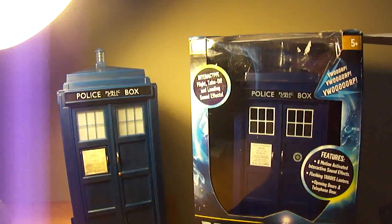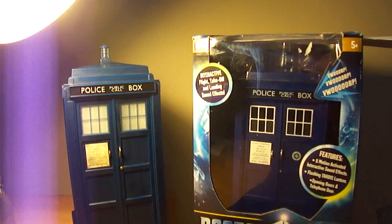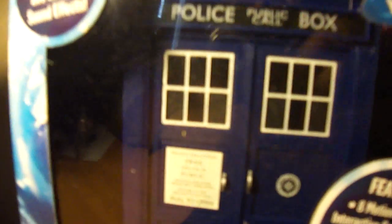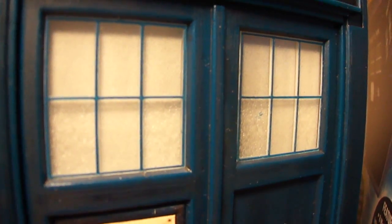Now, the first thing that I noticed when looking at it, of course, is the color in the windows, but the windows also have a much wider frame. The windows on this 11th TARDIS are really, really wide and thick. By comparison, these are really thin.